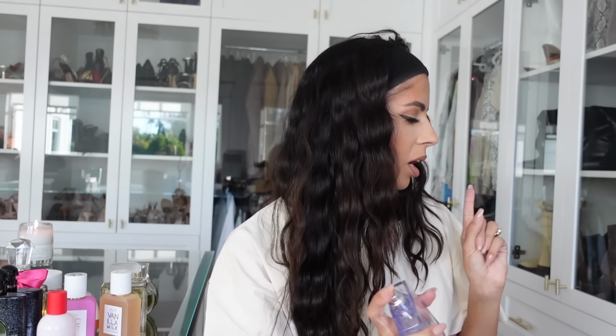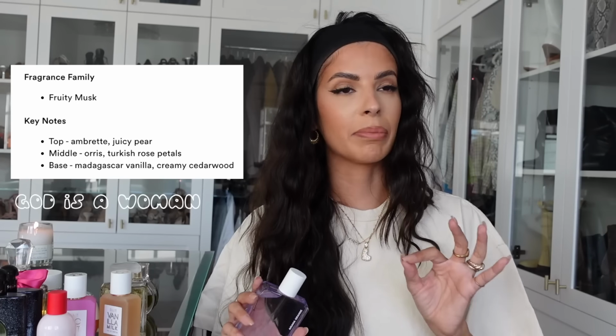I got rid of a lot of my celebrity fragrances, by the way. All of Ariana Grande's fragrances, they don't smell the same, but they smell similar. They just smell like teeny bopper, like fruity floral. I like it, don't get me wrong. It smells really good. Like all of her fragrances smell good. She has no fragrances that smell bad.